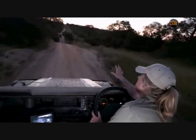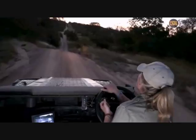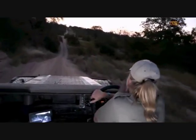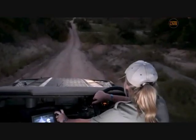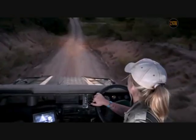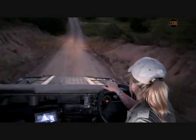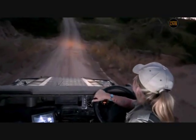We must have spent about 2 minutes with it before it slunk off into the grass, and I hadn't seen one of those again. Well, the last time I'd seen one was probably down in the Eastern Cape, so I left there in like 2014 or so, and that was a very long time ago. So that would have been the last time that I would have seen one. There were lots and lots of them around there.